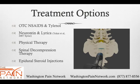Treatment options for those who do have symptomatic spinal stenosis would consist of over-the-counter nonsteroidal anti-inflammatories and Tylenol. For acute exacerbations, narcotics may be beneficial. Neurontin and Lyrica are neurogenic medications. We don't know how they work, but they do work nicely for spinal stenosis. Physical therapy and spinal decompression therapy can be helpful. Epidural steroid injections are the gold standard treatments.